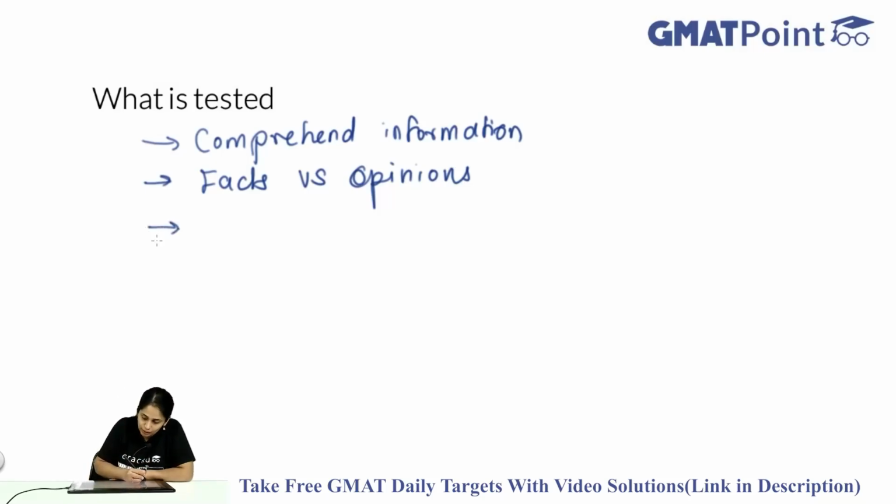Now another ability that is often tested is the ability to draw inferences from information given.